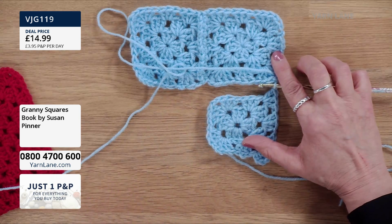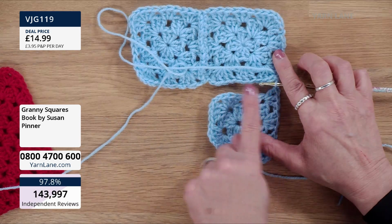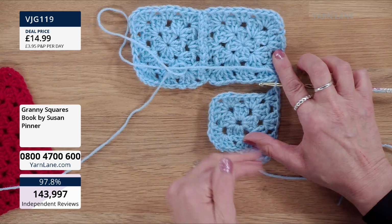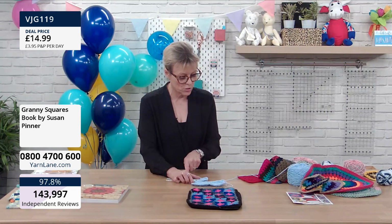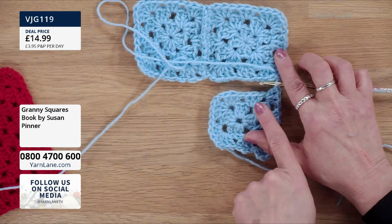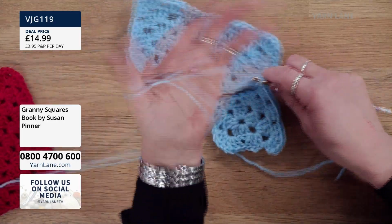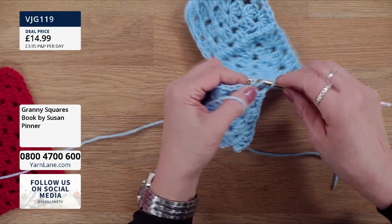You really need to think of it as two separate projects, Vix. You need to think of it as you're working your square, but then I'm joining it. So now I'm forgetting about joining. I'm going to think, what do I need to do next to my square? I need to go in there three times to complete the second half of my corner. But each time I do a treble, so I'm just going to do a treble stitch.